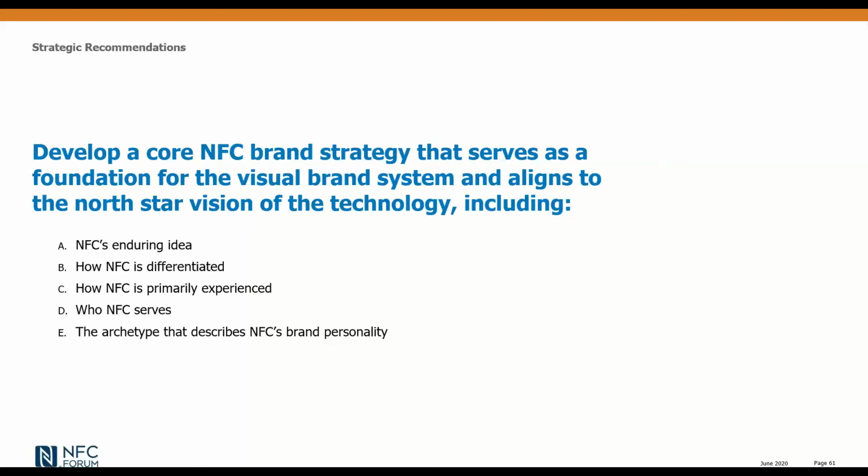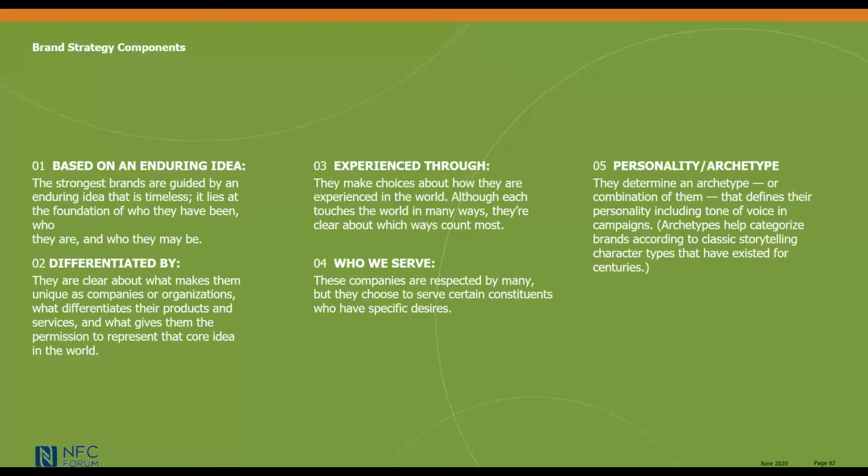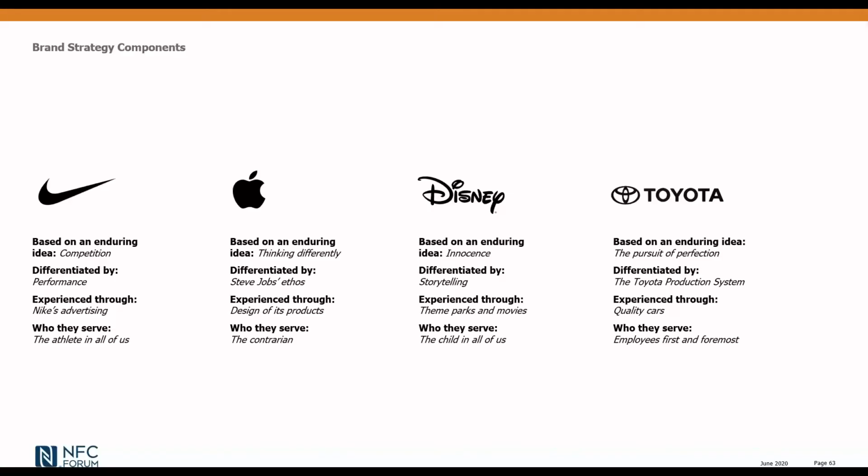We give some examples of this on the next page that are not drawn from official brand guidelines by these companies. If you go to the next page, oh, sorry, this is just the framework for how we think about higher-level brand strategy. But again, this is moving forward. This is something we would recommend, but it doesn't directly relate to the mark that we'll be showing you today. Next slide. And this is just how it plays out across a number of different companies in our minds. Next slide, please.